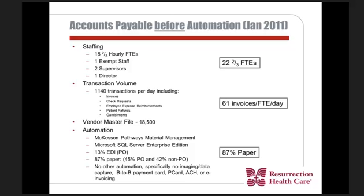They had about 18,500 vendors in their vendor master file, and they used a combination of technologies, including McKesson, which was their primary ERP system. They run all of their technology on Microsoft SQL Server Enterprise Edition. About 13% of their invoice volume was EDI, or electronic data interchange, and that left about 87% of which was paper.